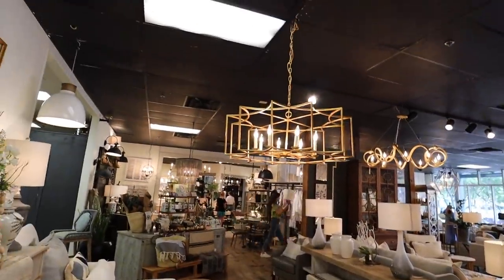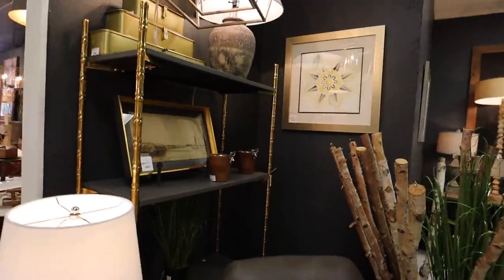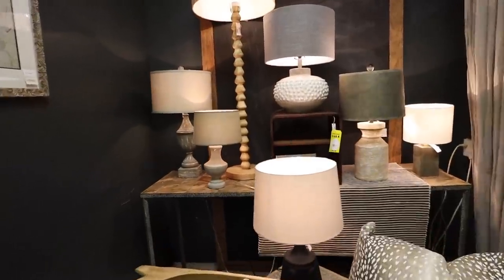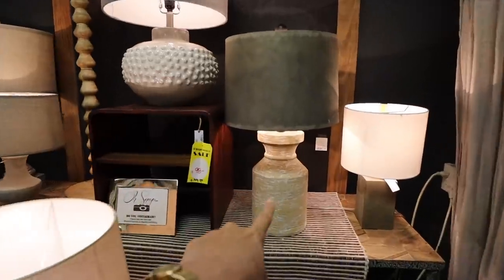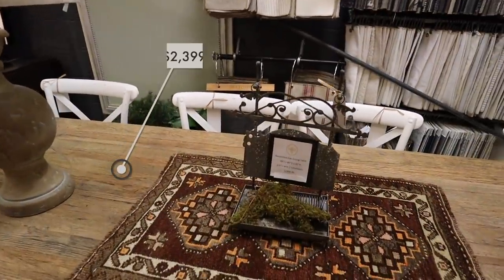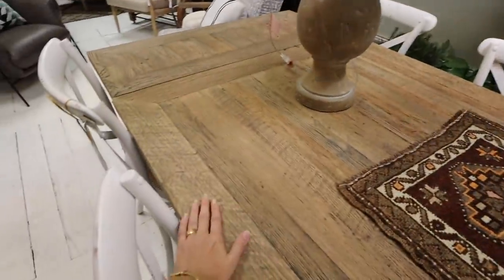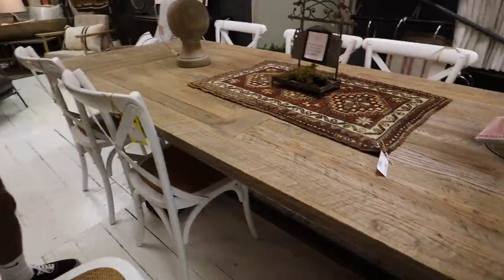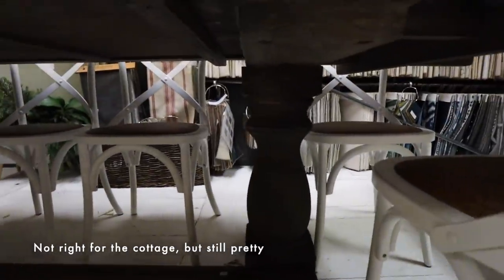Look how pretty the lighting is. The lamps almost look like concrete. They're pretty. This one's really cool, like the darker shade. Reclaimed oak dining table. So the legs look like. Oh, this is pretty. Look how pretty the legs are.